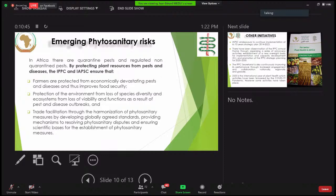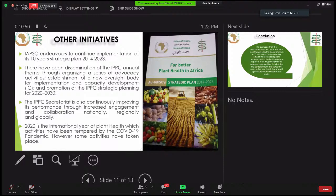Other initiatives: the IAPSC and the efforts to continue implementation of its 10-year strategic plan 2014-2023. There has been dissemination of the IPPC annual plan through organizing a series of advocacy activities, establishment of a new oversight body for implementation and capacity development, and the preparation of the IPPC strategic framework for 2020 to 2030.